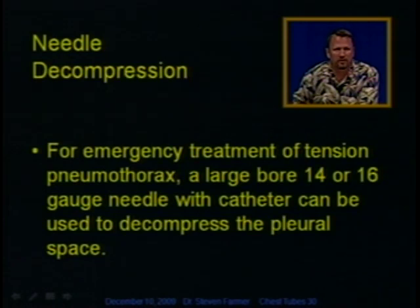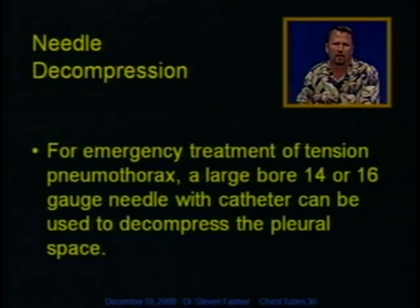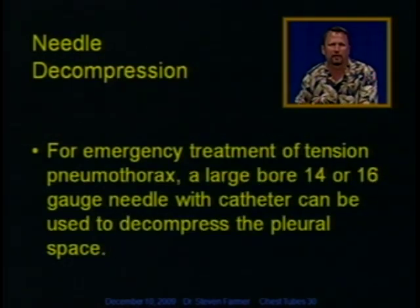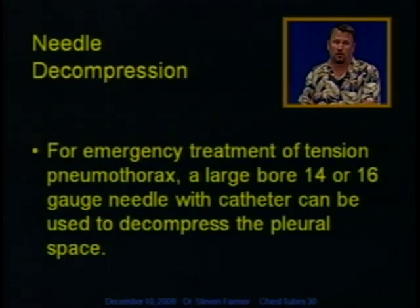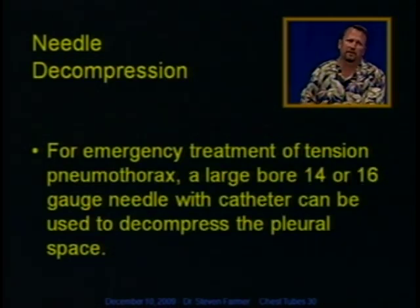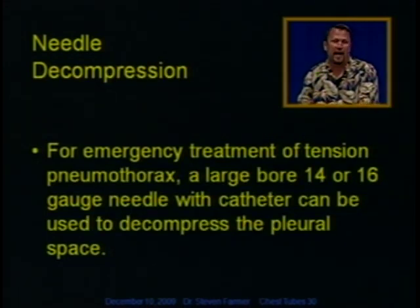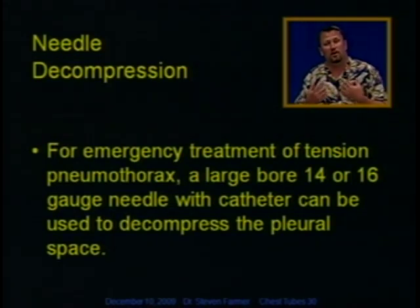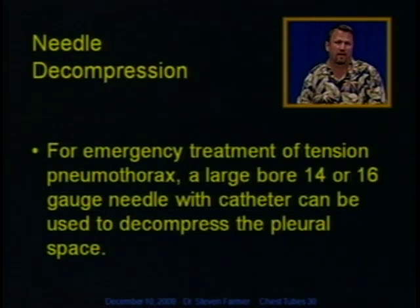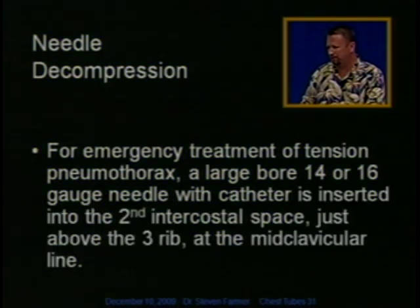So the simplest form of a chest tube is a needle with an angiocath on it. The trauma web page recommends one that's 4 inches long. Anything that will get in there will work just fine. Needle decompression is the emergency treatment for tension pneumothorax. A large bore needle of 14 or 16 gauge with a catheter can be used to decompress the pleural space, and that will give the air from the tension pneumothorax a place to be released, and then we just end up with a simple pneumothorax, and that gives us some time.